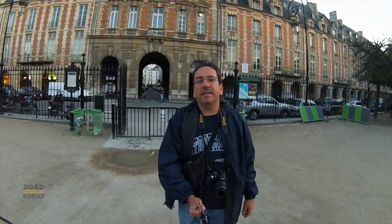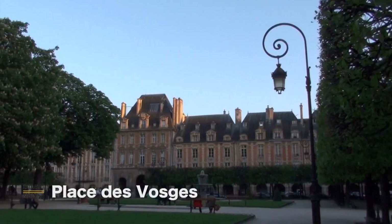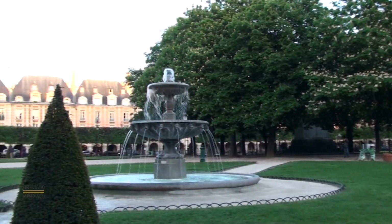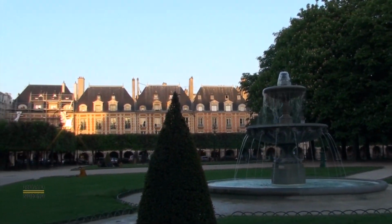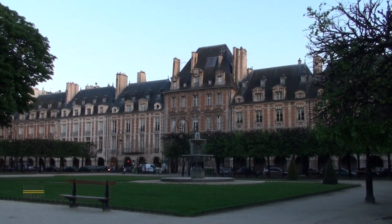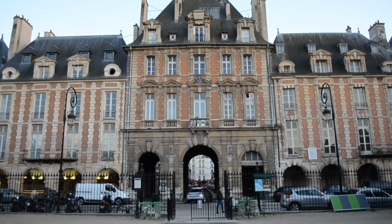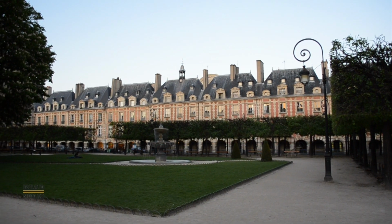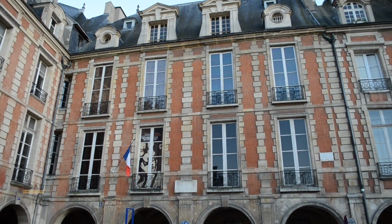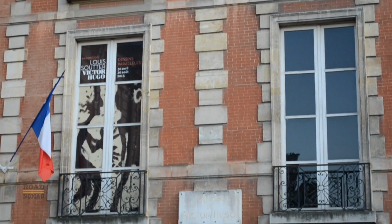Hi everybody, we have finally arrived in Paris, and I'm here standing at Place des Vosges. It was originally named Place Royale by King Henry IV in the early 1600s. Notice how all the facades have the same design. That was one of the architectural innovations of this square. Many prominent historical figures have established residence at Place des Vosges over the years, most notably writer Victor Hugo, famous for Les Misérables and The Hunchback of Notre Dame. And this used to be his apartment.